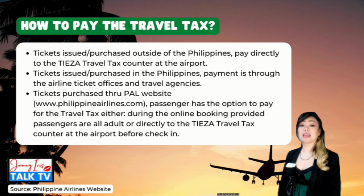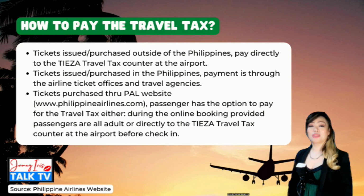And lastly, for tickets purchased through the PAL website, that's www.philippineairlines.com, the passenger has the option to pay the travel tax either during the online booking, provided passengers are all adults, or directly to the TIEZA travel tax counter at the airport before checking in. Please note, the Philippine travel tax will not be offered online if the transaction is with a child or infant. So those are the basic information that you have to know regarding what a travel tax is.